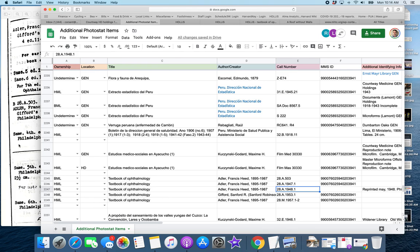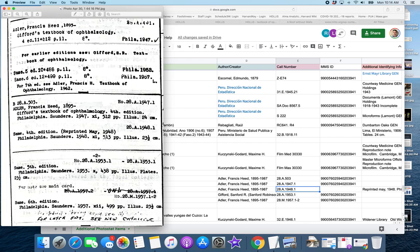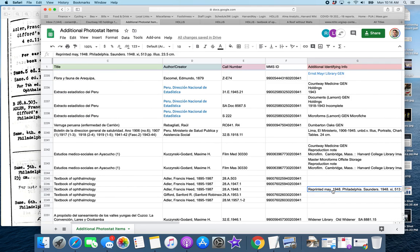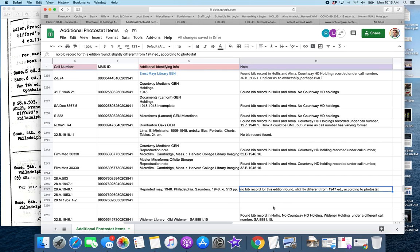And there was one additional wrinkle that I had to make, which is that there is a 1948 reprinting which has slightly different descriptive cataloging data. It's a reprint of the 4th edition of 1947, but the pagination slightly differs. For what it's worth, the physical dimensions of the book are given slightly differently. Publication year is given differently. And for that reason, I entered the record in the additional photostat items sheet for this work with that additional information. There is no separate bib record for this reprint with the different cataloging data. So I am treating it as a different work, and I'm not linking the MMS ID for the 1947 edition to it. I'm treating it as something separate, and I made a note for that.